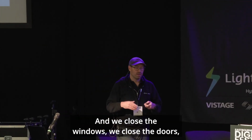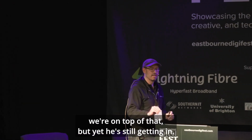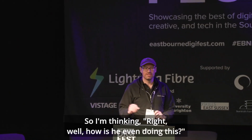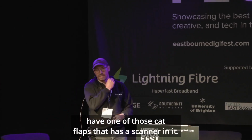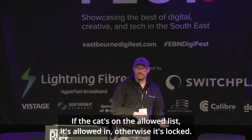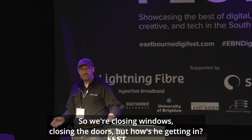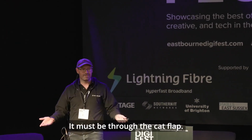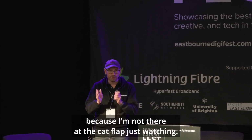And we close the windows, we close the doors, we're on top of that, but yet he's still getting in. So I'm thinking, right, well, how is he even doing this? Now, we have cats of our own, like I said. We have one of those cat flaps that has a scanner in it. It scans the cat's microchip. If the cat's on the allowed list, it's allowed in. Otherwise, it's locked. So we're closing windows, closing doors, but how's he getting in? It must be through the cat flap. But I've got no idea how he's doing it, because I'm not there at the cat flap just watching.